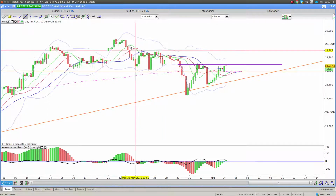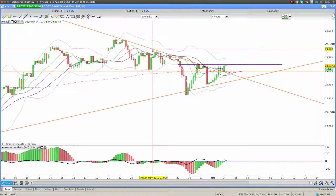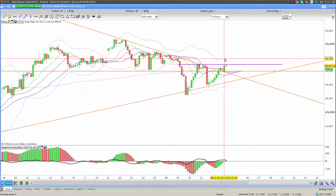Now, what I'm going to do here is just put this trend line in. This trend line is one that we've been watching all of last week, and how we got to it. We didn't break through it. We sold off, and then the buyer stepped in.